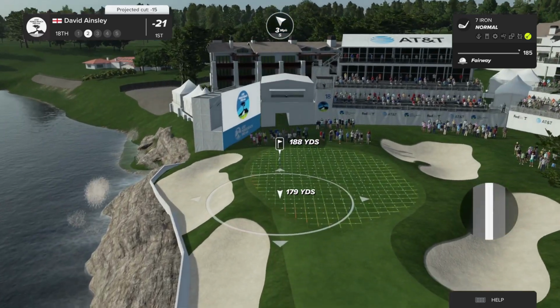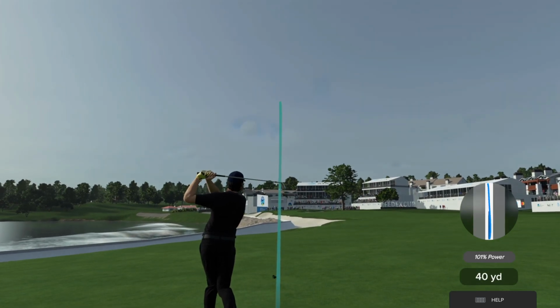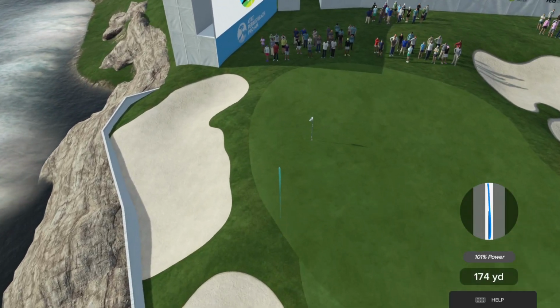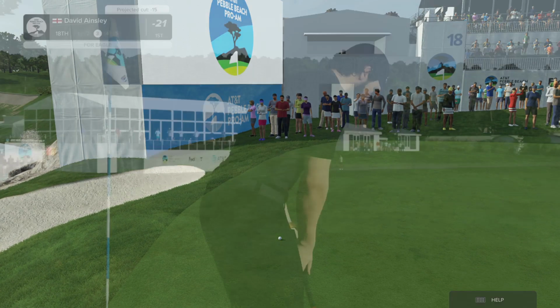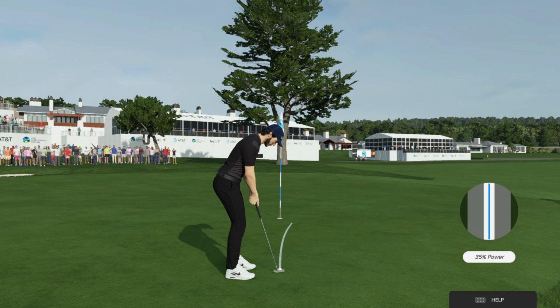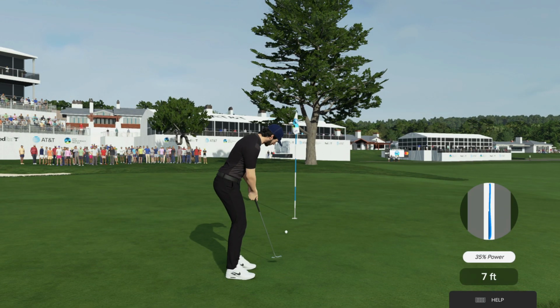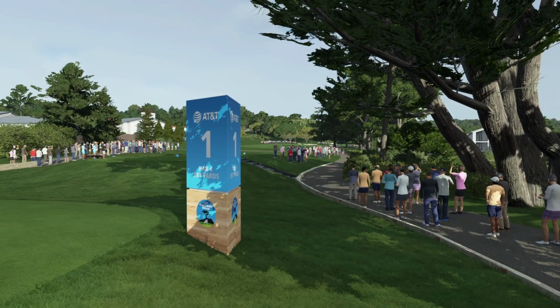This shot from about 190 yards out. Currently in the lead by a shot. Going with the 7. This looks to be hit pretty well from where I'm standing. Oh, that's beautifully judged. 11 feet left to the hole. Surely it's going to. A birdie putt awaits. Gets that one to go down, and that'll end the day.